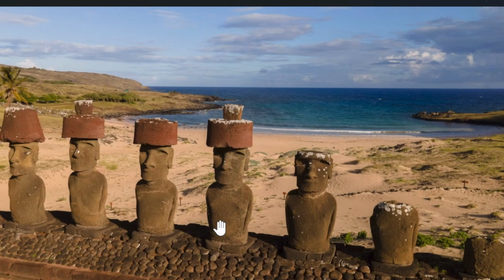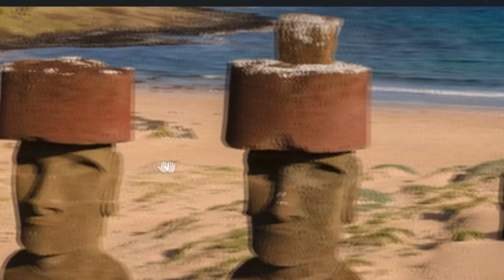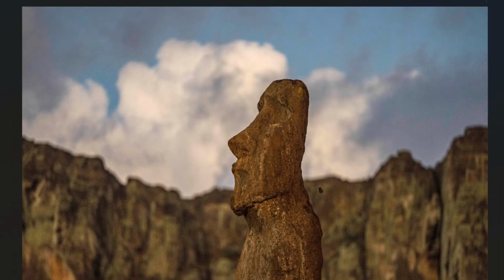We'll also take a look at these hats by the moai. Some of these hats, as I pointed out in my previous video, have carvings on them, and some of them are very smooth.